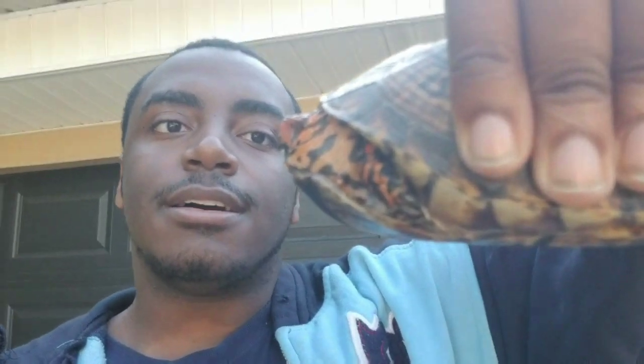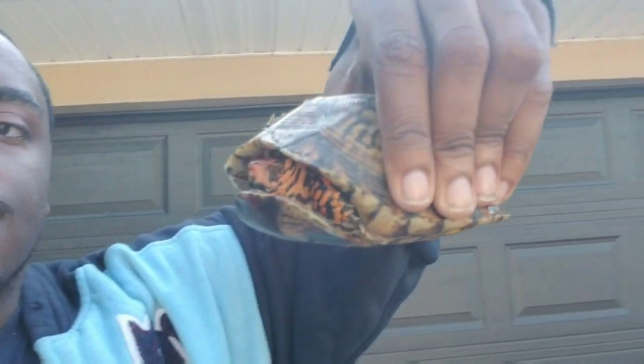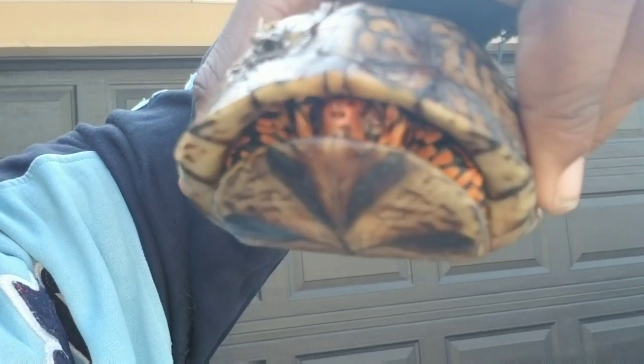It's your boy Big D, and today I have something new I would like to show you. As you can see here, I discovered that this reptile is in fact a North American box turtle. If you look at how it comes out of its shell, you see all the different colors that this box turtle has. You can tell this is a box turtle because look at all the colors it has.